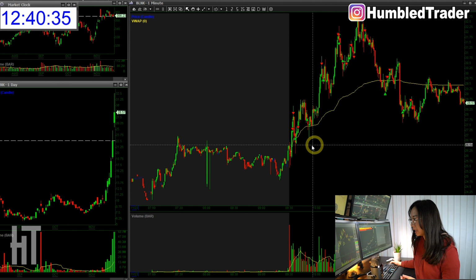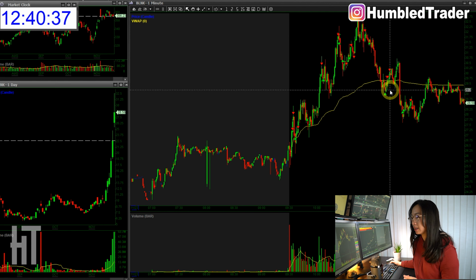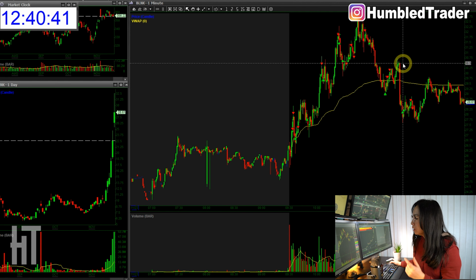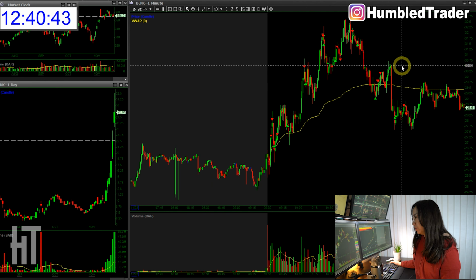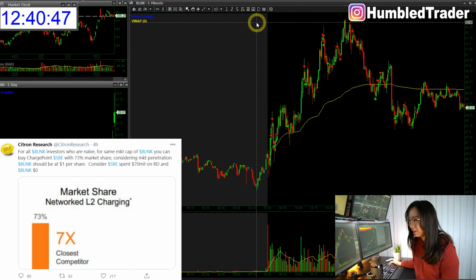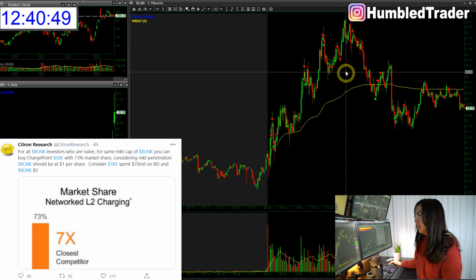So pretty much scalps afterwards, right? I'm long on the front side. This could potentially be the back side. I'm just scalping on the long and then the short over here. Now, this is where things got very interesting. Citron came in with a tweet, giving BLNK a $1 price target.